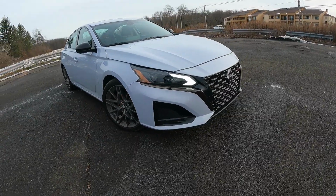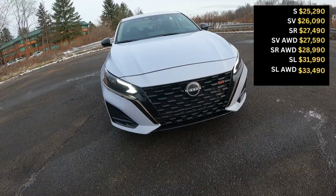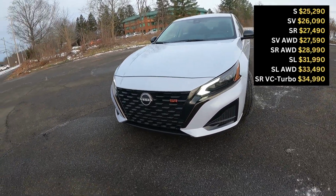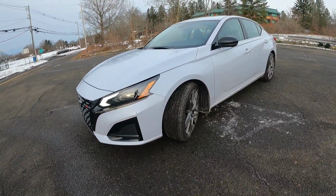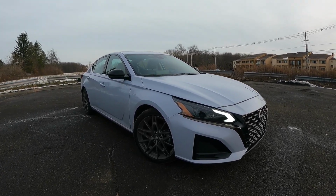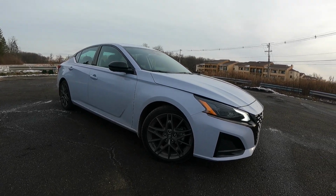The 2023 Nissan Altima is offered in 8 different trim levels, ranging from $25,000 in the S trim all the way up to $35,000 in this trim here, the SR-VC Turbo. This particular trim is offered in 8 different exterior colors, including this new for 2023 Gray Sky Pearl. It's a $395 paint option.